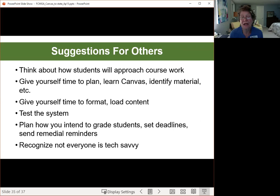The deadlines I already spoke about. It's probably your tradition and your group will be important in doing some of these things. And remedial reminders, for a large group, that's hard.